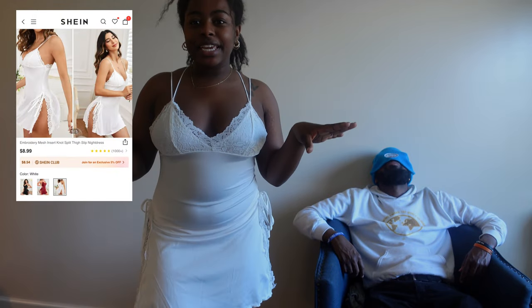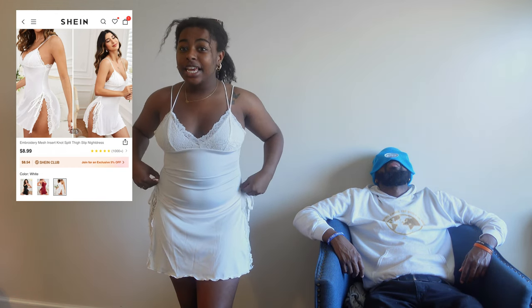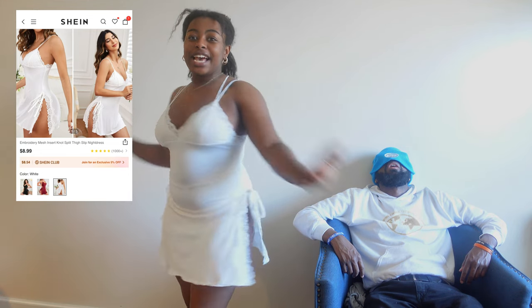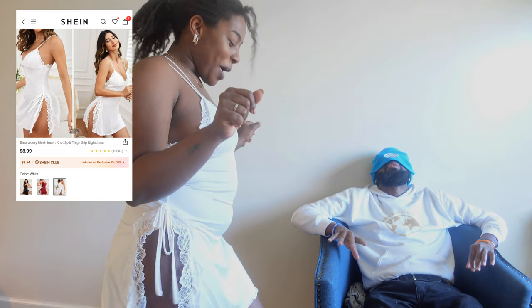Okay, so now we're moving into sleepwear. I love me a good nightgown, and Shein does not play when it comes to their nightgowns. So I got this little white number. It has a little slit on the side that I absolutely love. All right, so open your eyeballs.